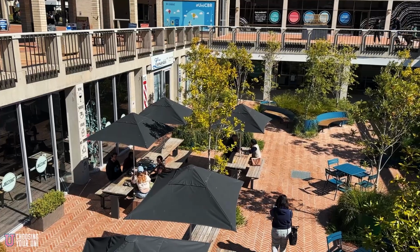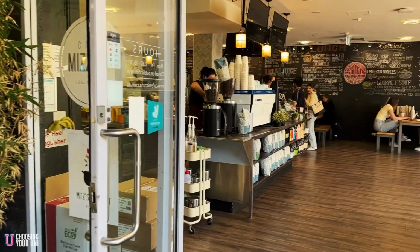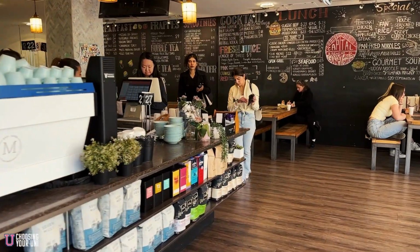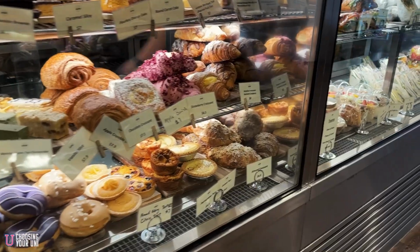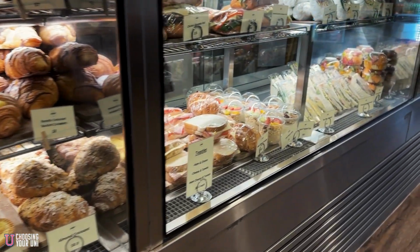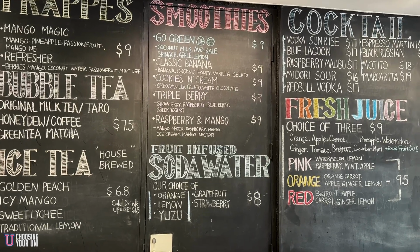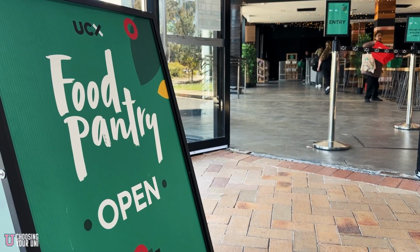This is the UC Food Pantry. This is the kind of thing that I absolutely love to see in Australian universities. At the Food Pantry, every student gets 10 points a week, and they can actually come in and spend those points on different food products to just help them in life in general. That's just an incredible contribution that an institution is making to the lives of students who are here, and makes a really big difference, even in a small but very meaningful way.